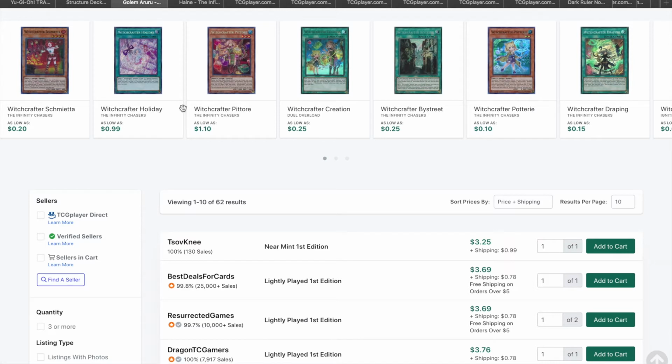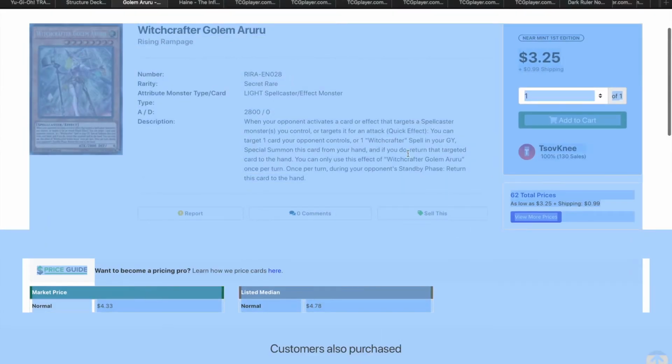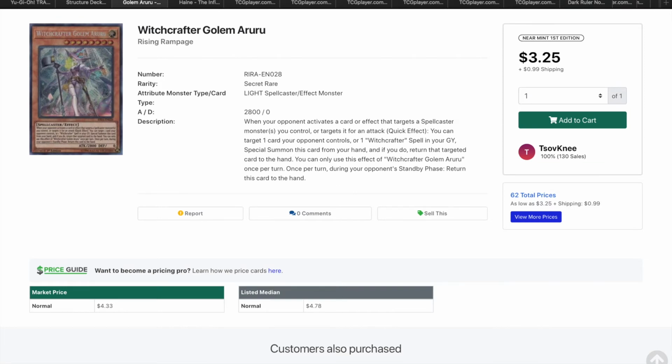It's something that is welcome for me personally, because I have been trying to get this for my Fortune Lady deck that I've yet to profile on the channel, and it's going to help it out, and it's something that I'm really looking forward to getting myself. And its effect is nice.